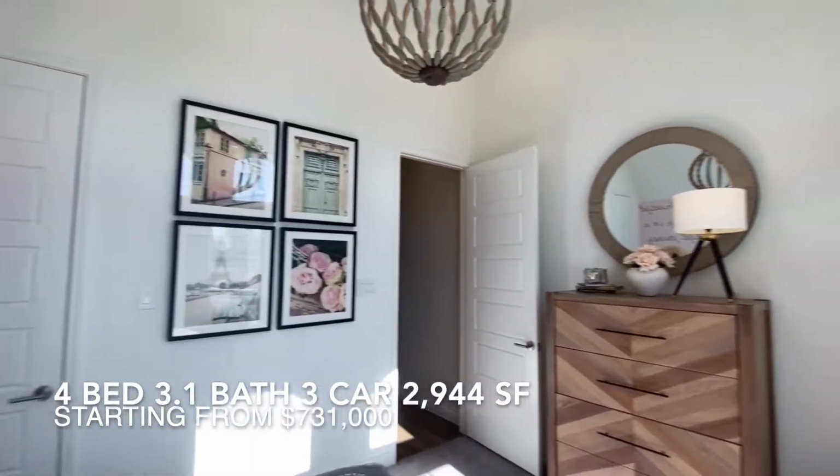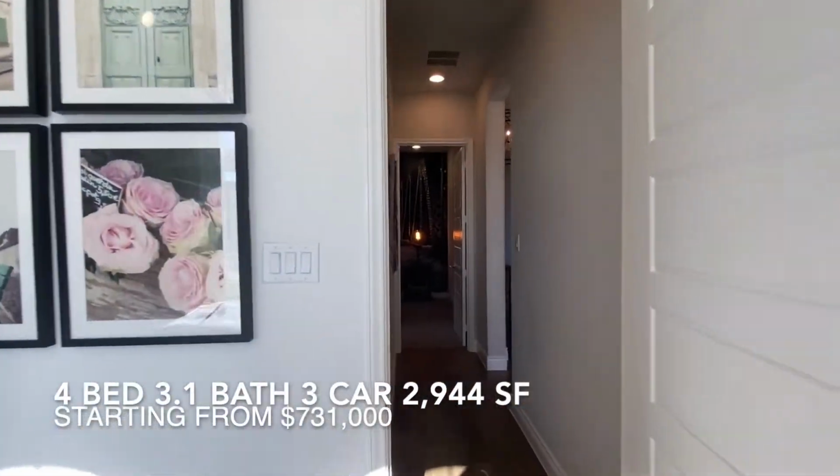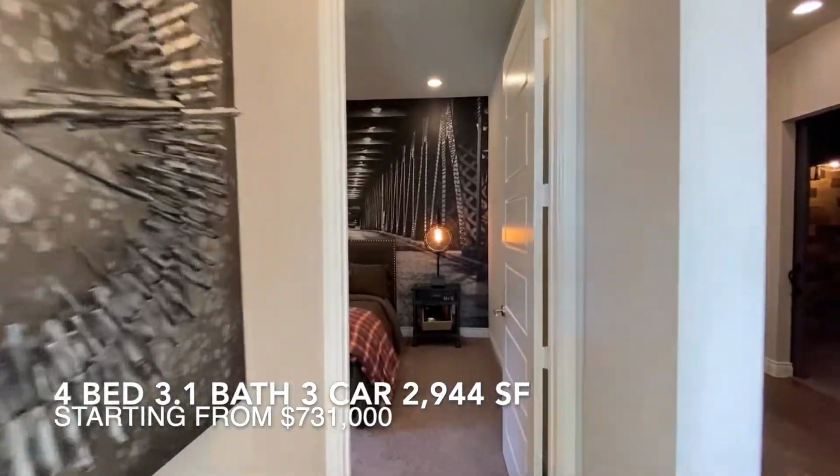This community falls under Prosper Independent School District with paid schools. Please see links below in description for more information about City of Prosper and Prosper ISD. Please take a look around.